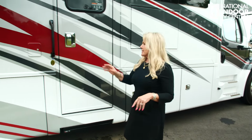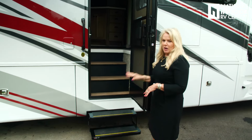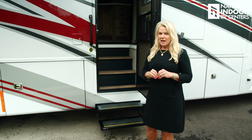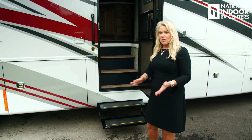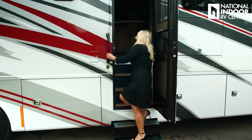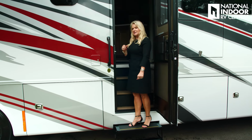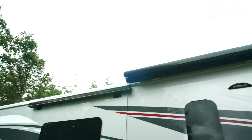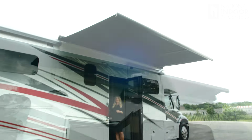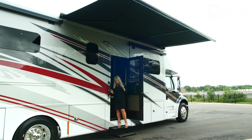I want to go ahead and take that out for you. So I'm going to open my door. And notice when I open the door, the steps come out. Once I'm at the campground and I don't want this, I want the steps to stay out, I just turn a little switch right here inside the door off. Now the steps will stay out until I turn on the engine. I'm going to go ahead and extend the awning. Now I've got my awning out. I'm going to go ahead and turn on my LED lights.